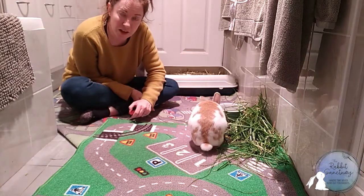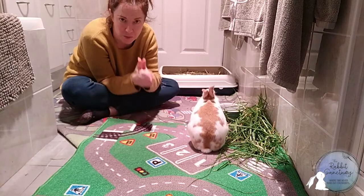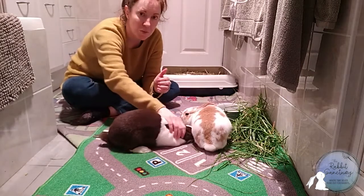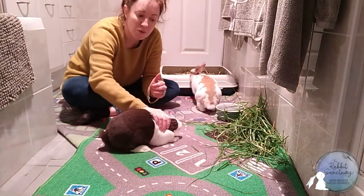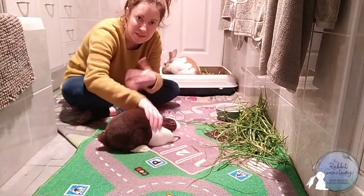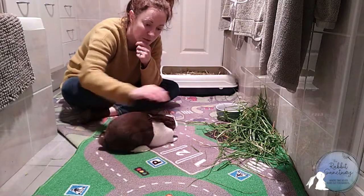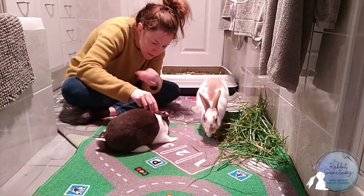And then I'll move them into, at the moment they've got adjacent pens. They've got two pens next to each other with a fine mesh in between so they can see, smell each other, but just not nip or bite each other. So once they're a little bit more comfortable together, I'll start to sit in their pen with them. I'll open it up in the middle and actually sit in there with them, so that they can get used to being in their normal living space while they're here together as well. Quite nice, isn't it?